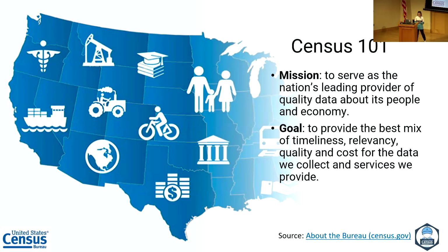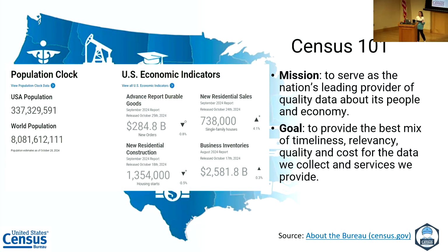Right on our homepage, we release the United States population and the world population, along with several key economic indicators that are most impactful when kept relevant. Data science is not new to the Census Bureau. It's just never been as accessible to the average census employee until recently. Open source advancements have changed the landscape of possibility.